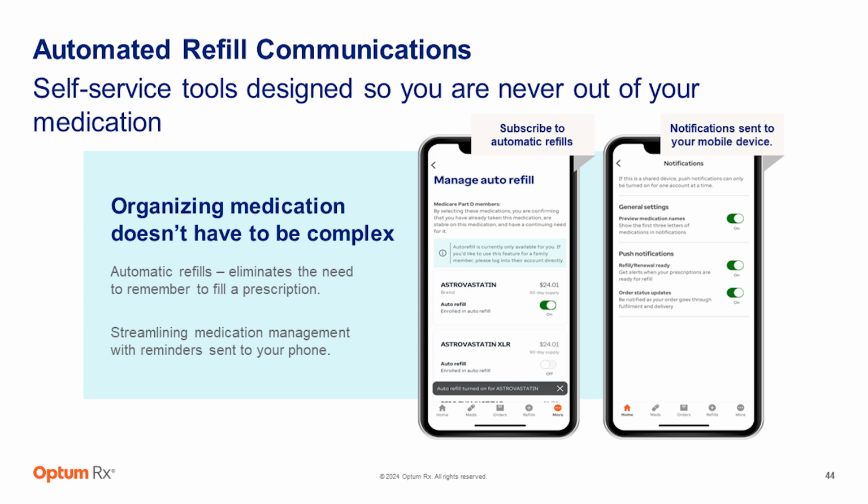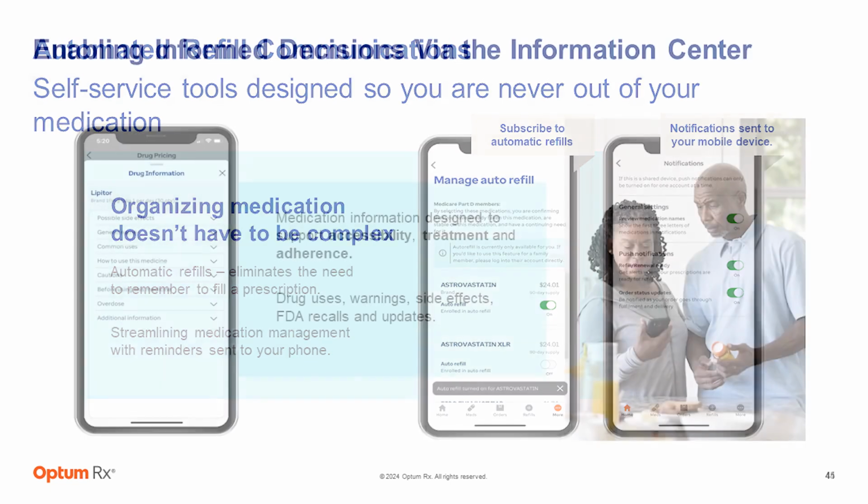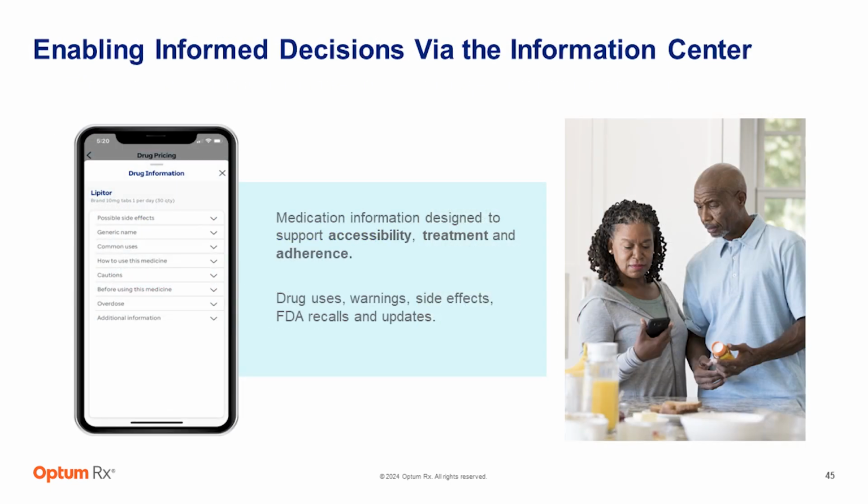Never miss a medication again with refill reminders and push notifications. These are sent to you and automatically open the app so you can take action. Automated reminders make tracking adherence and refilling medications simple. The mobile app empowers you to research everything, from drug side effects to common uses. With better information at your fingertips, you can make more knowledgeable healthcare decisions.